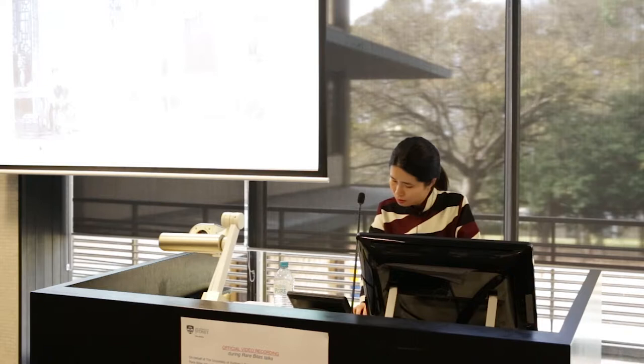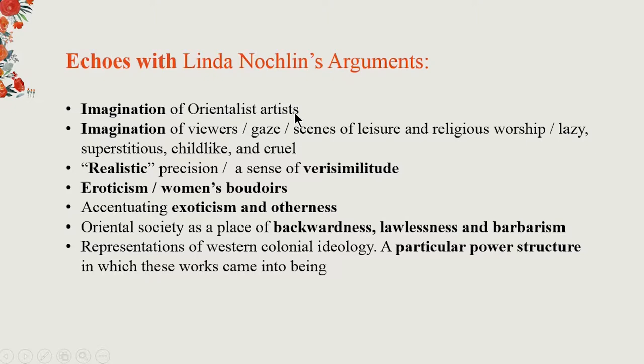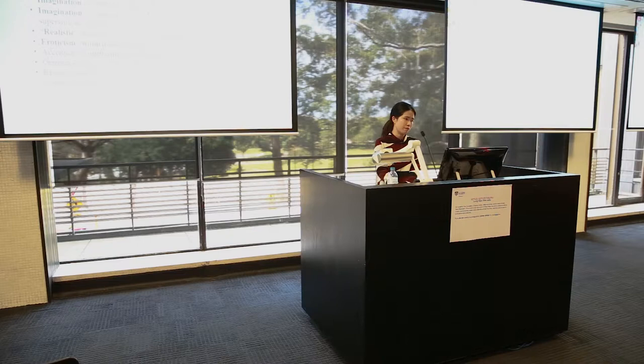I think Thomas Allom's paintings echo Linda Nochlin's argument in her research paper on the Imaginary Orient. The first one, imagination of Orientalist artists. It is an imagination because through my research, there is no concrete evidence of Thomas Allom having been to China before. So it's his own imagination. Although he might have learned from other artists in the 19th century, mainly it's through imagination.